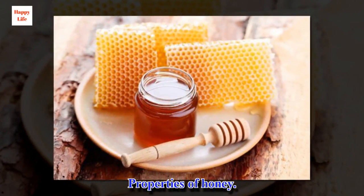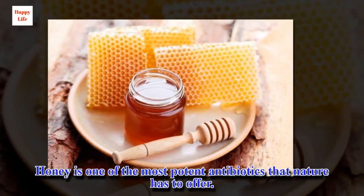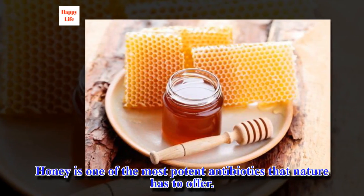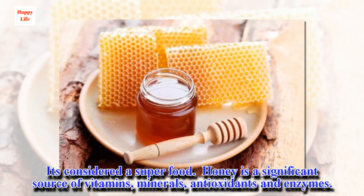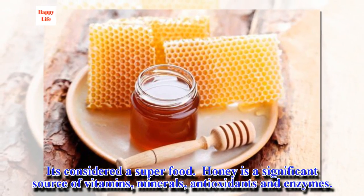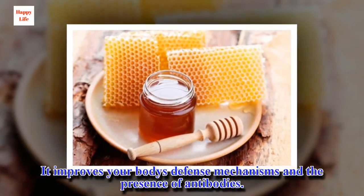Properties of honey. Honey is one of the most potent antibiotics that nature has to offer. It's considered a superfood. Honey is a significant source of vitamins, minerals, antioxidants and enzymes. It improves your body's defense mechanisms and the presence of antibodies.